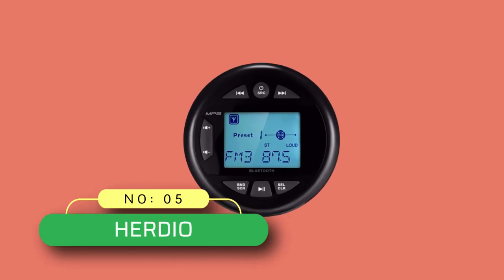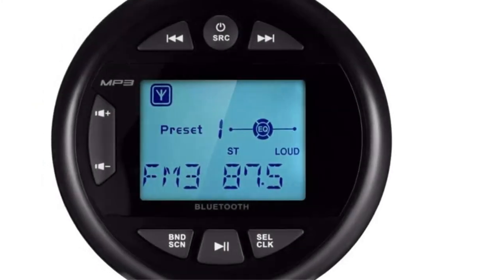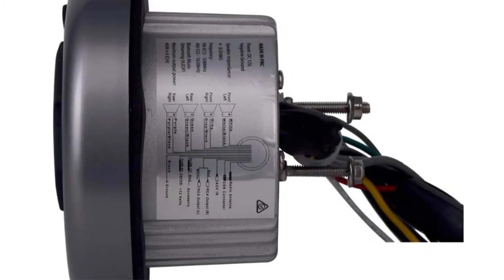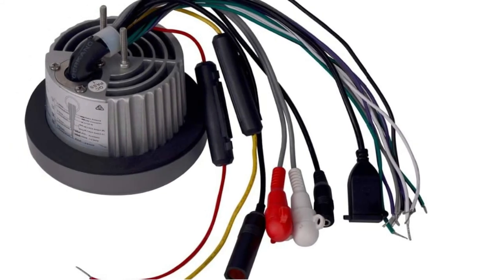Number 5, Herdio, boat radio. This marine digital media receiver stereo radio has a built-in Bluetooth with 10 feet range for wireless audio streaming and works with all of your favorite devices like iPhone, Android, smartphone, iPad, tablet, etc.